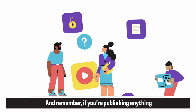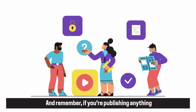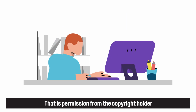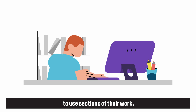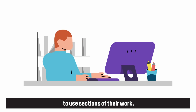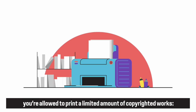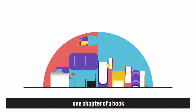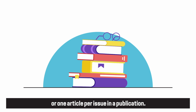And remember, if you're publishing anything, you will need to get copyright clearance. That is the permission from the copyright holder to use sections of their work. For personal use, you're allowed to print a limited amount of copyrighted works, 1 chapter of a book, or 1 article per issue in a publication.